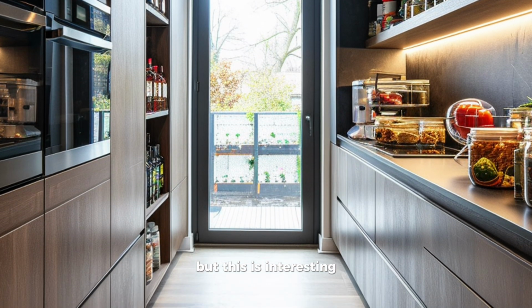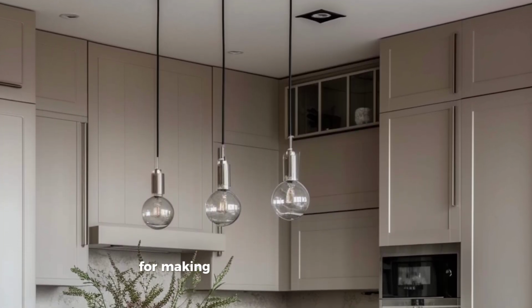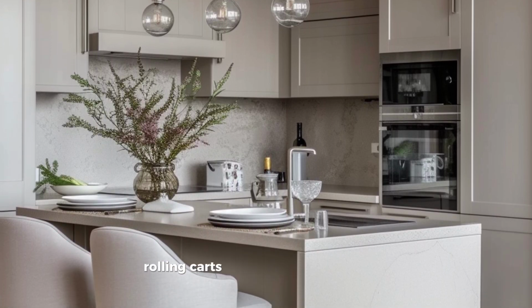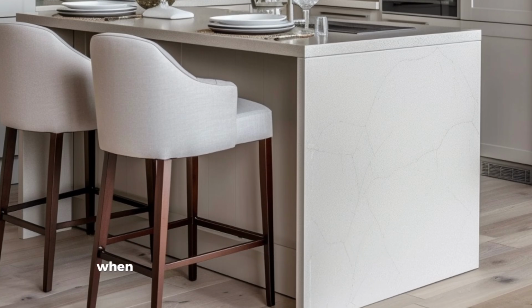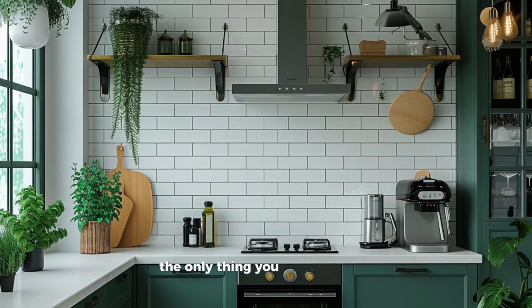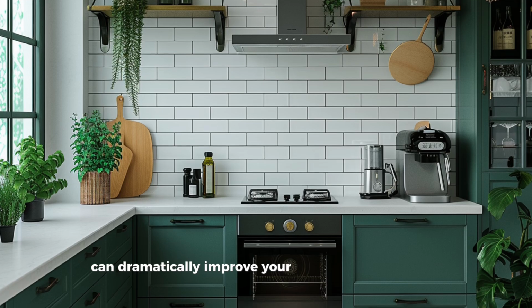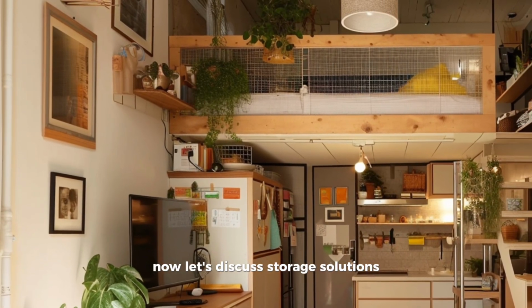But this is interesting. Have you ever thought about using multifunctional furniture? It's a perfect hack for making the most of a small kitchen. Items like foldable tables, rolling carts, and pull-out countertops can provide extra workspace and storage when you need it, and then tuck away to save space. By the end of this video, you'll know how these multifunctional pieces can dramatically improve your kitchen's functionality.